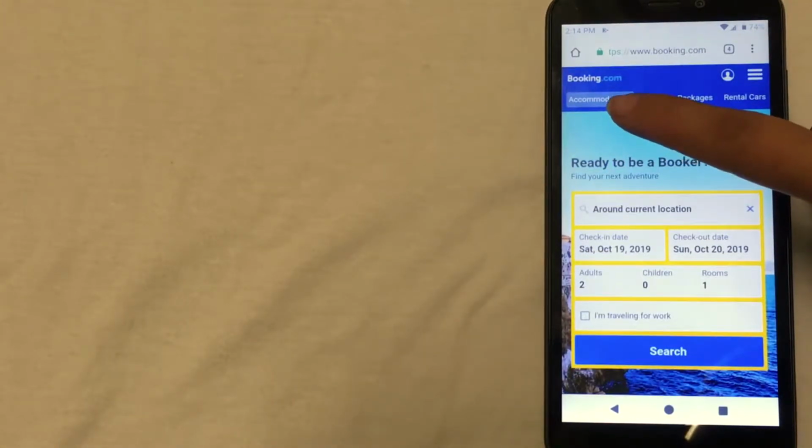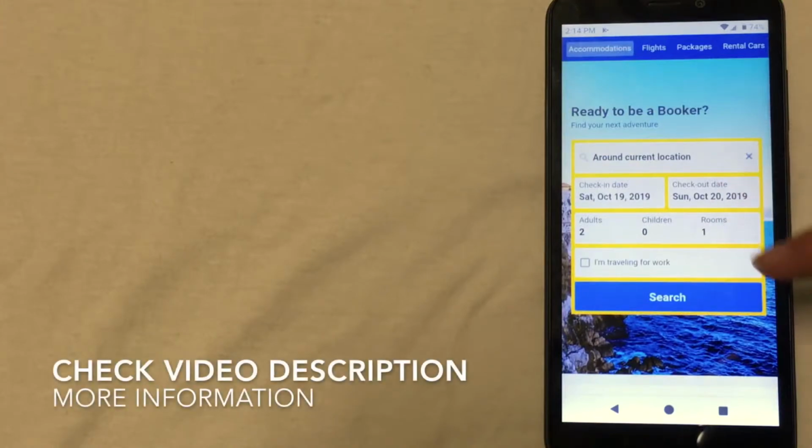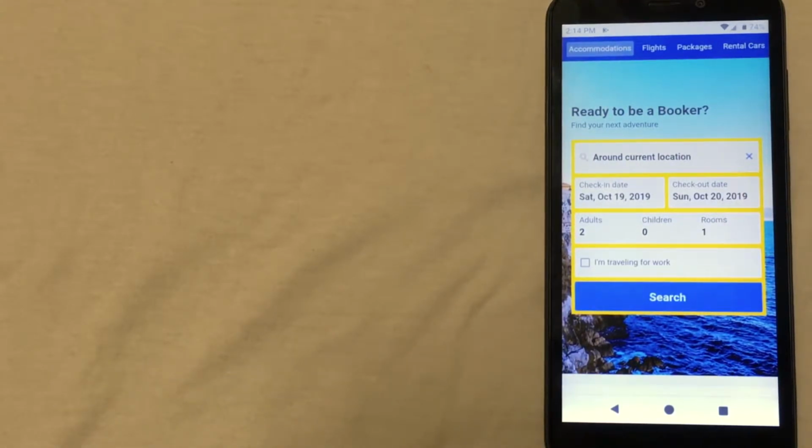Accommodations is already automatically selected, so you'll just fill in the fields and click search. Now, they do have discounts from time to time for properties that allow it, so be sure to check a few weeks before booking to see if the price goes down.